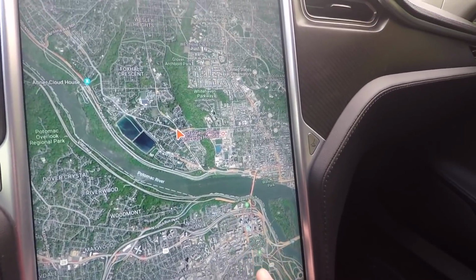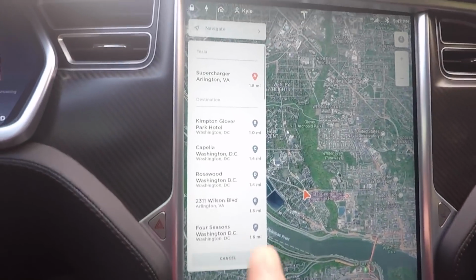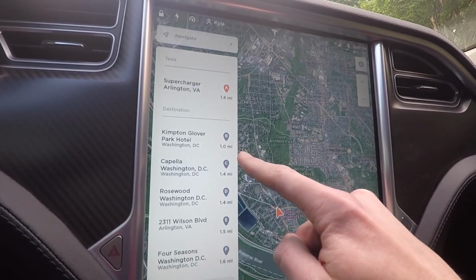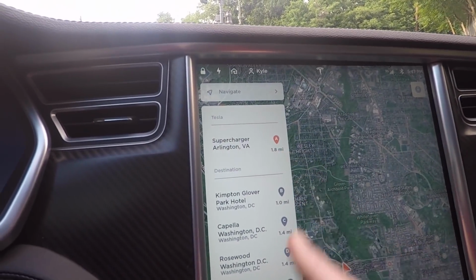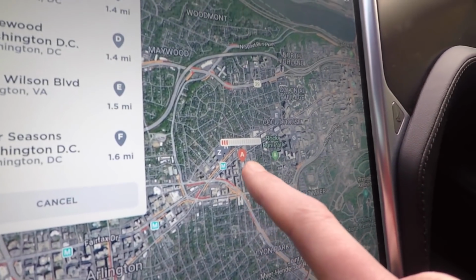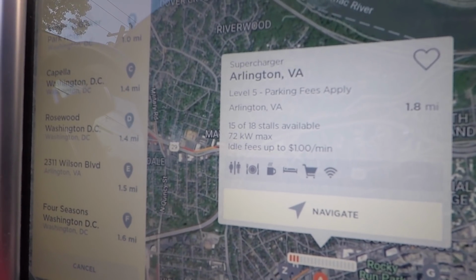So on your screen, you can just tap the screen and the side menu pops up. Down here, you have this little supercharger icon. You can tap that, and as you can see, you get some superchargers. And these are destination chargers. The gray ones are truly destination, like 20 miles of range an hour or less charging. Superchargers are in red. So down here you can see the Arlington supercharger. If you tap that, you can see that it says 72 kilowatts. So yes, it is 72.